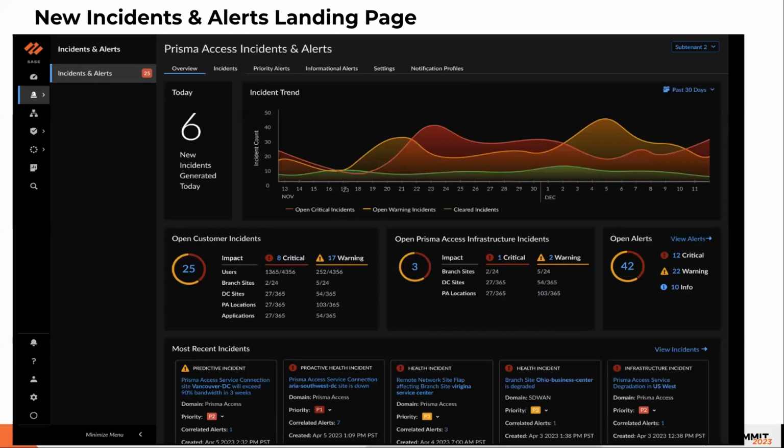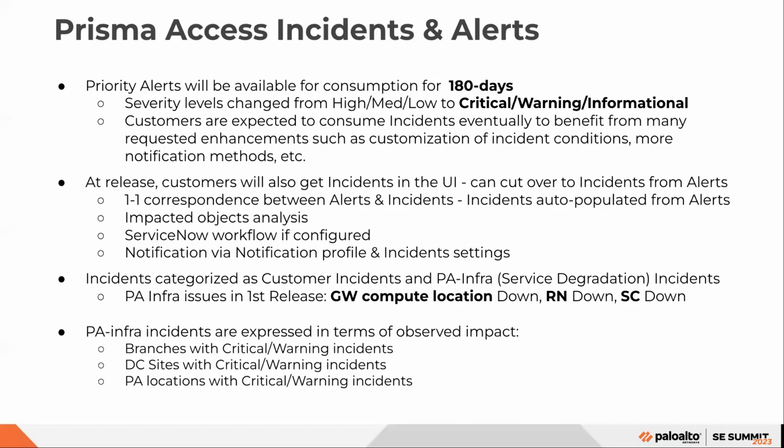Please go back to the previous page. I will continue to indicate what are all the changes that are coming with this incident framework. At release, they will also get incidents now. They will continue to get their priority alerts and informational alerts, but they will start seeing incidents as well in the UI, and they can cut over to incidents from alerts. For most users who don't have the AIOPS license queue, they will see a one-to-one correspondence between alerts and incidents, which will get auto-populated. And within incidents, as I indicated, they will see the ServiceNow workflow configuration option.